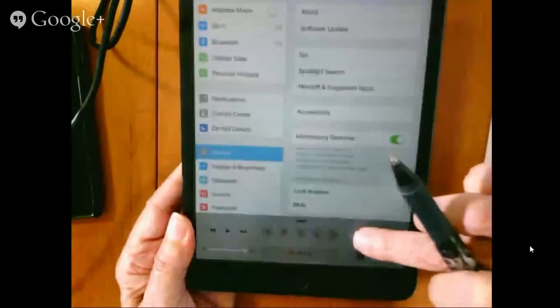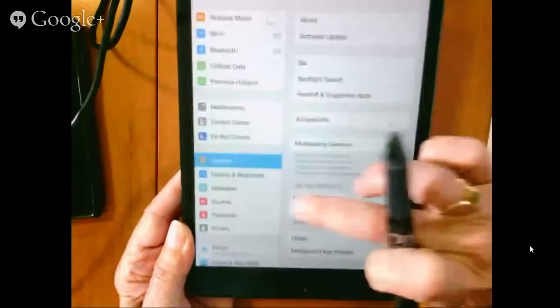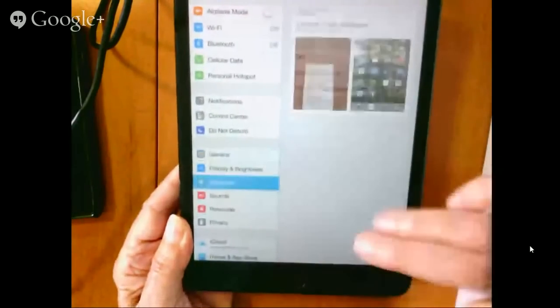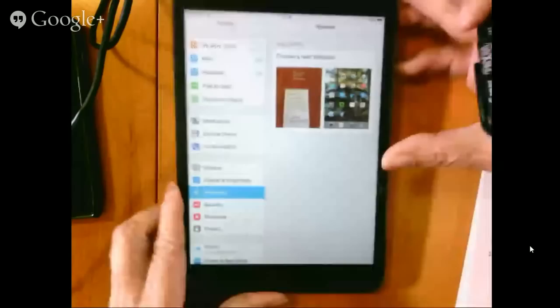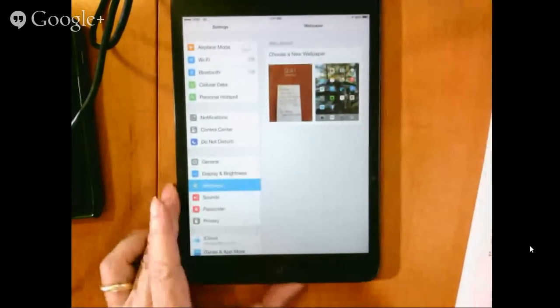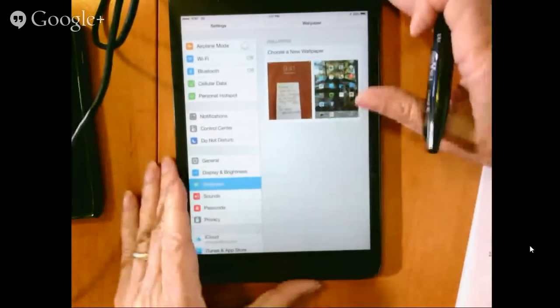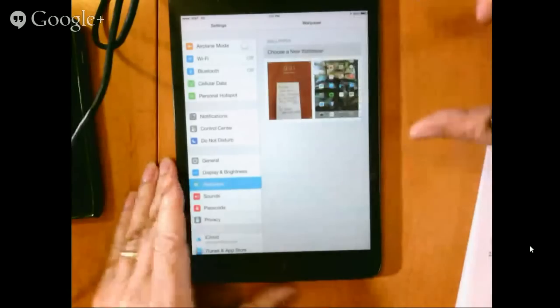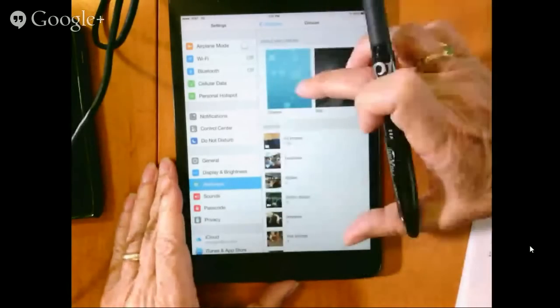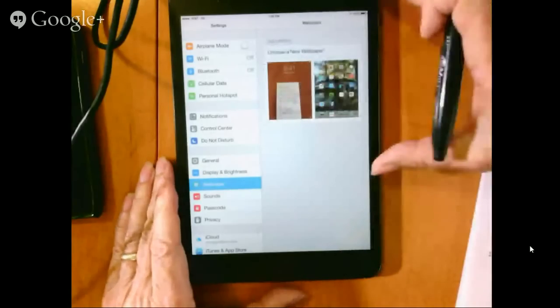So it's a setting. You just go into wallpaper. First of all, write the information and take a picture of it. Or if you have an in case of emergency card, a lot of people have those cards because you should have one in your wallet and in your glove box as well. Great idea. If you just take a picture of it, then you can go in here, choose new wallpaper, choose that wallpaper, and set it as your wallpaper.